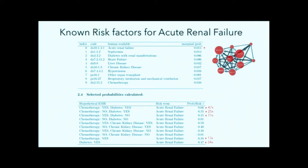Moreover, a nice thing about these belief nets is we can break all of these factors apart and look easily at their individual contributions. So an individual solely diagnosed with diabetes, not chemotherapy, has about a 25-fold increased risk. Chemotherapy, about an 11-fold increased risk.